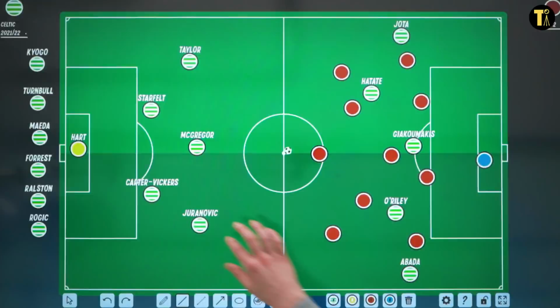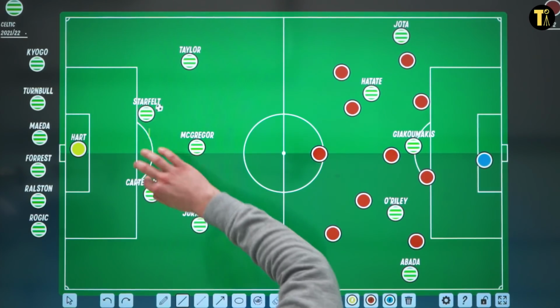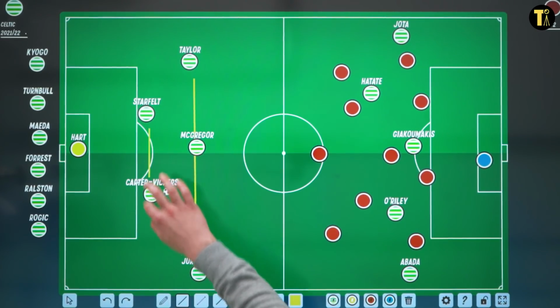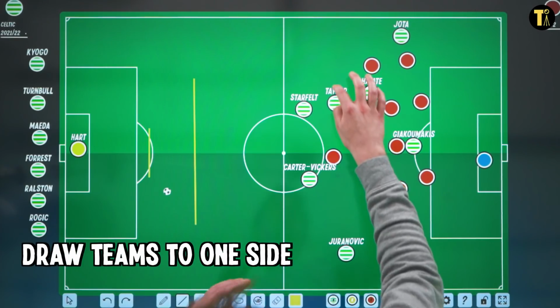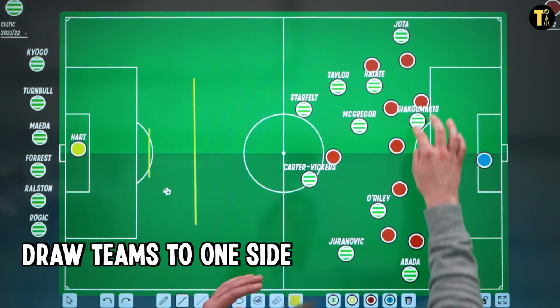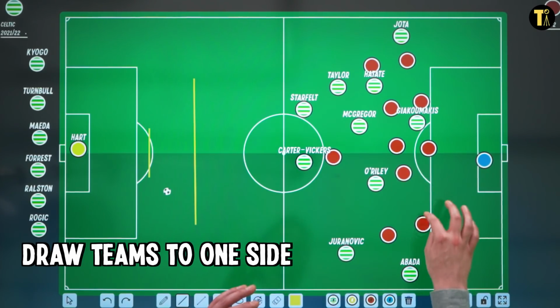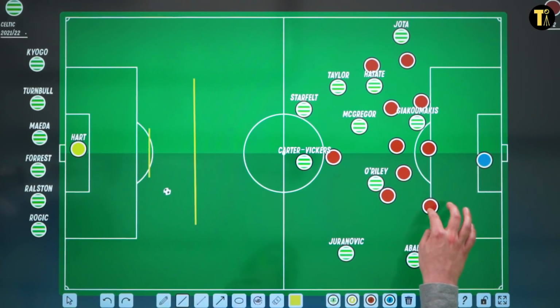Now, this means that in build-up you have the back 2 here, and then this 3 here. So say they're building down the right, this is when Taylor will move really far inside the pitch to act like an extra midfielder. What they'll often do is take teams to one side, so that the opposition focuses on one side of the pitch, which again leaves a winger 1v1 with a fullback if they're in space.